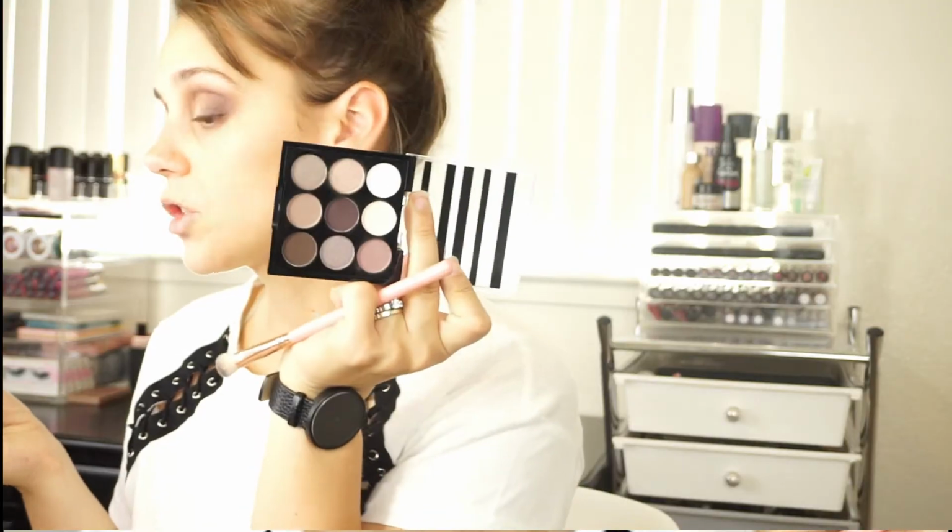What I like about this is there's no fallout on my eyes. I really appreciate that. These are really good quality shadows, you guys, and they're from the drugstore. That is amazing. I can roll with that. And it's really small and compact, so it is easy to travel with.